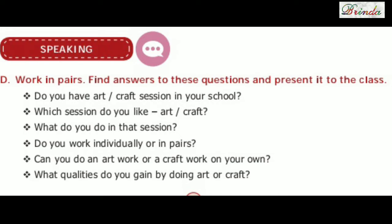Next one, speaking section D. Work in pairs. Find answers to these questions and present it to the class. Do you have art and craft sessions in your school? Yes, we have art and craft sessions in my school. Which session do you like, art or craft? I like craft session.